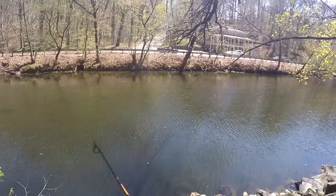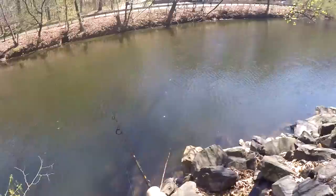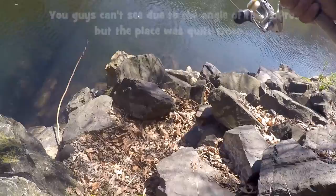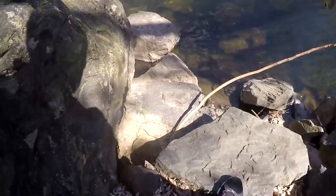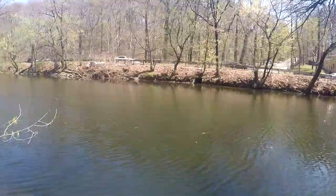Fish on. What the hell? This is not cool. This is the bullshit we have to do usually to get to our fishes. To get to this fish here that tangled himself, I had to come all the way down. But here we go, we got the second species of the day.